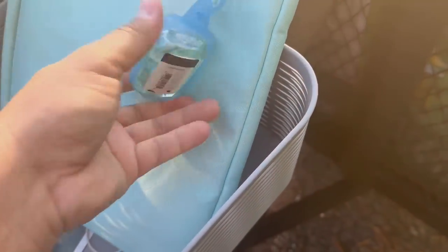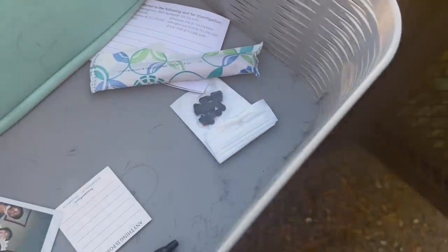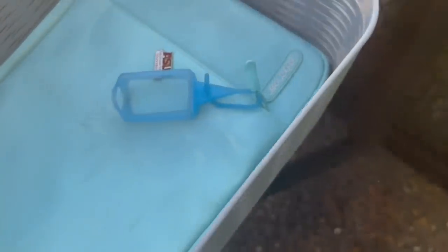Let's see. I'll take this out and I'll use this for myself here. All right. iPad case. This is really worn down. We'll keep this, and the rest of this stuff will probably be in the trash. I'll probably keep the little basket. The little basket's good. Alrighty, so let's see what else we got in here.